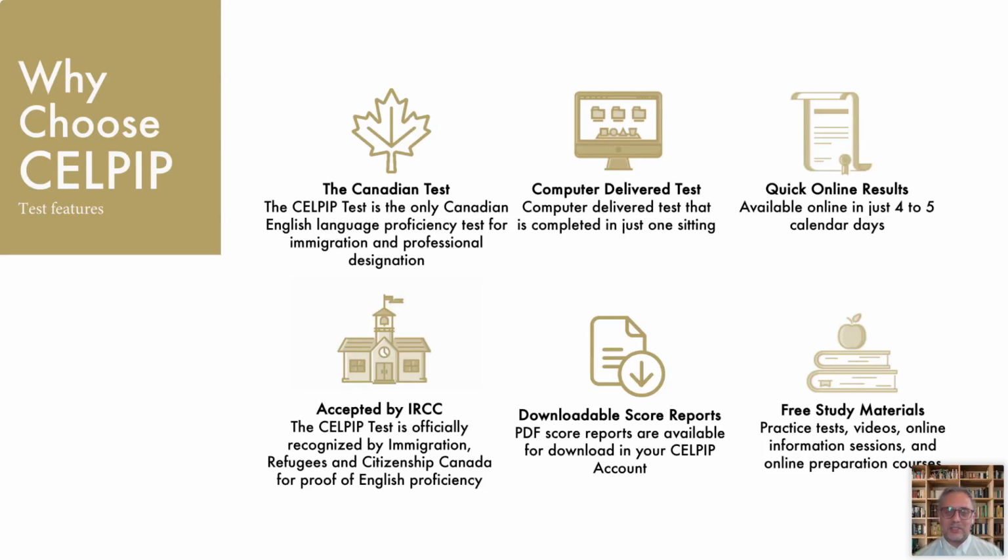So important to note that the computer delivered portion also means that it is supremely convenient. And it also means that in most cases, you can take the entire test in one sitting. In other words, you don't have to come back and do, let's say, a speaking portion at a later date or at a later time at the same date of examination. You do it all in one fell swoop.